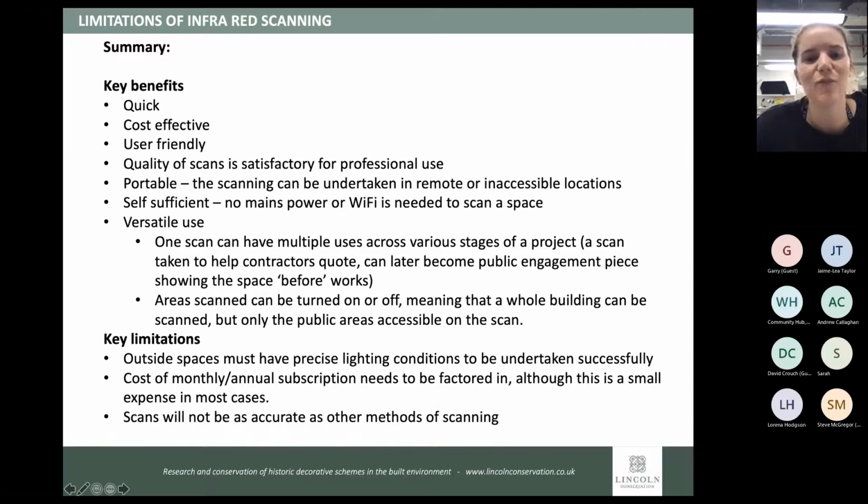One scan can have multiple uses, from helping with public engagement, to helping anyone who has to work on your building access it without needing to physically access it. So it's really undisruptive. That scan can then be recycled and used in another way. So it's not just one scan for one use, it's one scan for hundreds of different uses. Areas can also be turned off and on, so even if you had scanned a whole building, you can make things a little bit more secure by not letting people into certain areas.